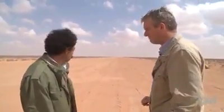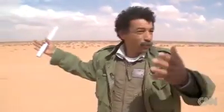How long did it take to clear an airstrip like this? To make this, how long? We worked 7 days, 10 days. 7 or 10 days of work? Yes. If you don't get permission from NATO to fly these aircraft in, what's going to happen? To me? To the rebels, to everyone here. If you don't get permission, what's going to happen? The people will be suffering, the people will be dying.